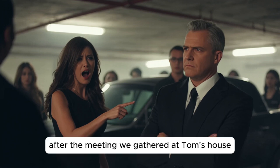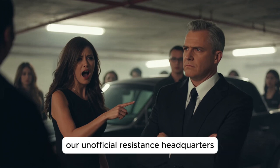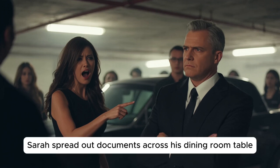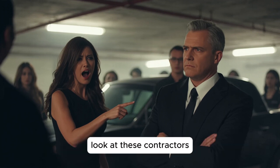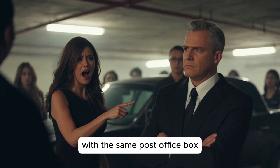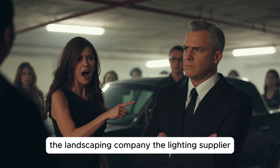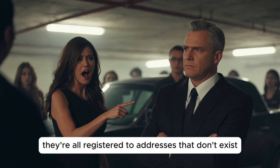After the meeting, we gathered at Tom's house, our unofficial resistance headquarters. Sarah spread out documents across his dining room table, her investigator's instincts in full swing. "Look at these contractors," she pointed out. "Every major project goes to companies with the same post office box. The landscaping company, the lighting supplier, the maintenance firm. They're all registered to addresses that don't exist."